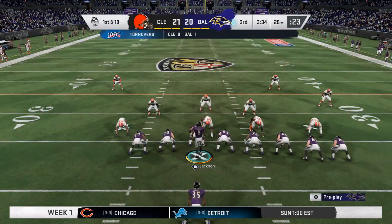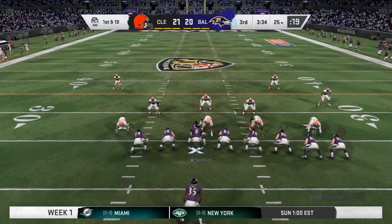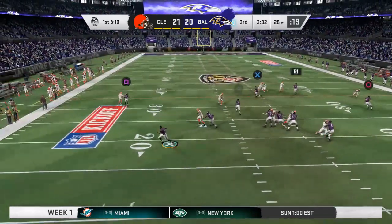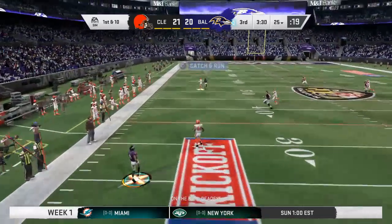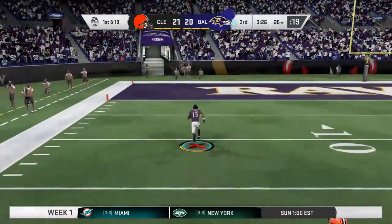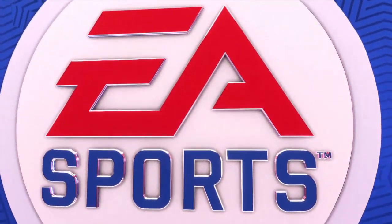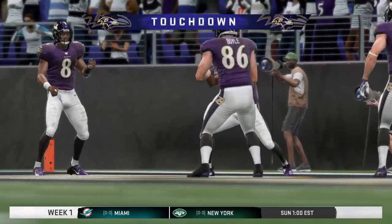So the football will be at the 25-yard line as this offense gets set to take over. Jackson on 1st down, buying time to his left. He's going deep for Brown. It's caught inside the 25, and all the way in for a Ravens touchdown.